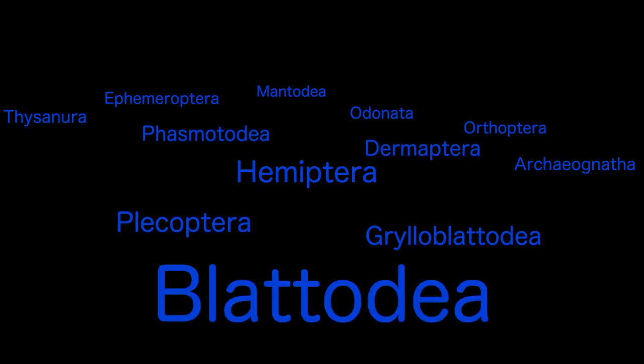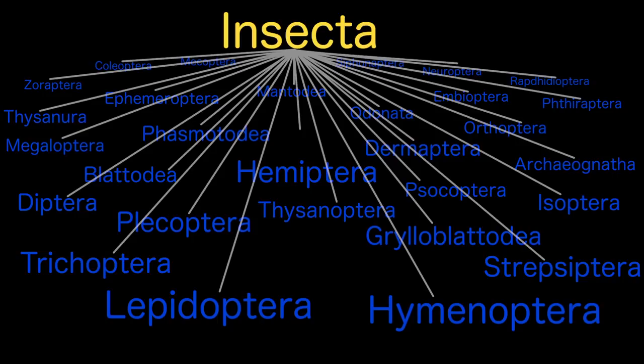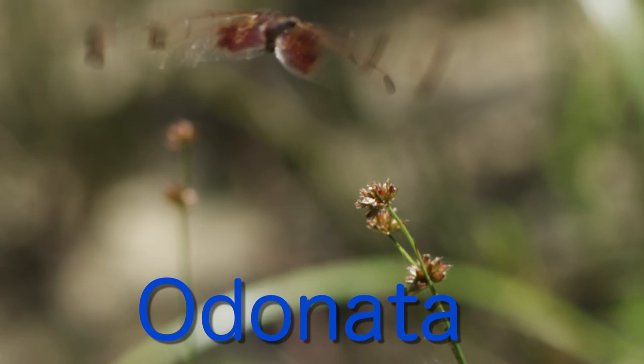There's Thysanura, Ephemeroptera, Odonata, Orthoptera, Plecoptera, Embioptera, Zoraptera, Megaloptera, Neuroptera, Mecoptera, Diptera, Lepidoptera, Hymenoptera. All of these, 28 of them, are orders that belong to the class Insecta. Let's look at a few. There's Odonata, the beautiful damselflies and dragonflies.